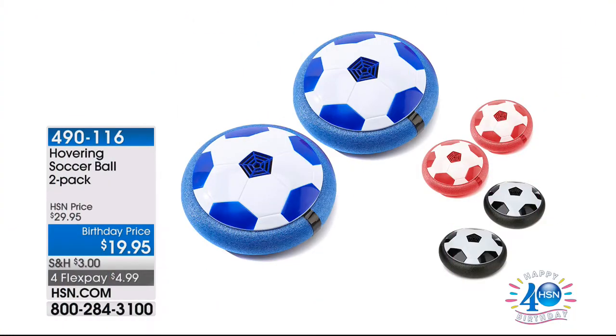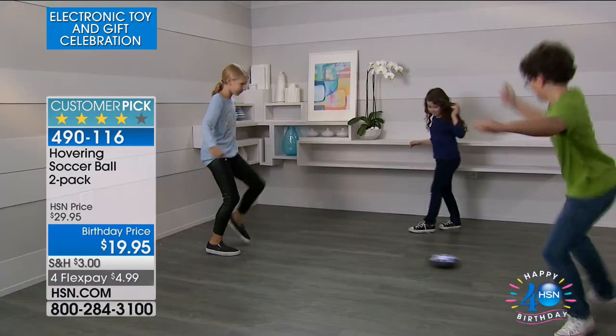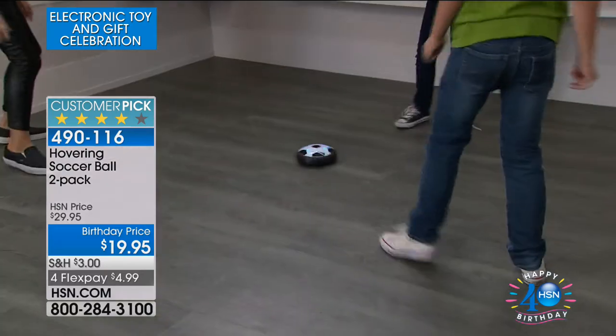All right, Christmas is coming early, everybody. We have a fabulous hour of electronics and toys. Hi, I'm Siobhan, by the way. How you doing? This is one of the funnest things that you will have a chance to play with. You're gonna wanna get these early. We've got specials galore for you. Everything is on 4 flex payments.